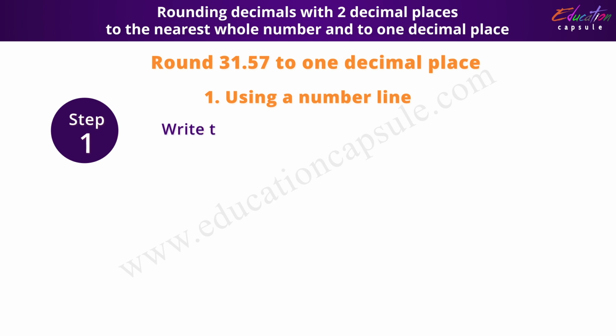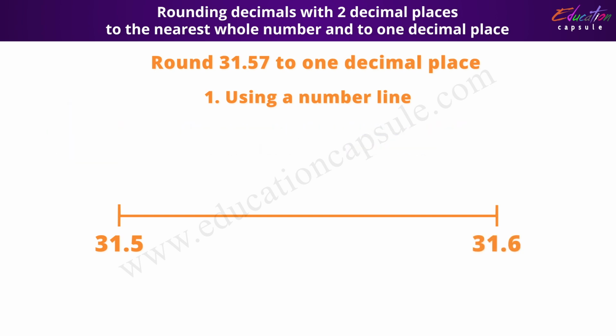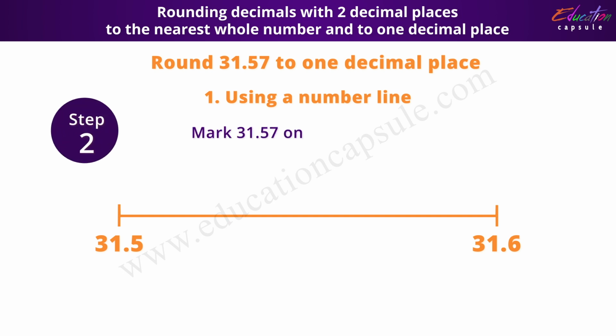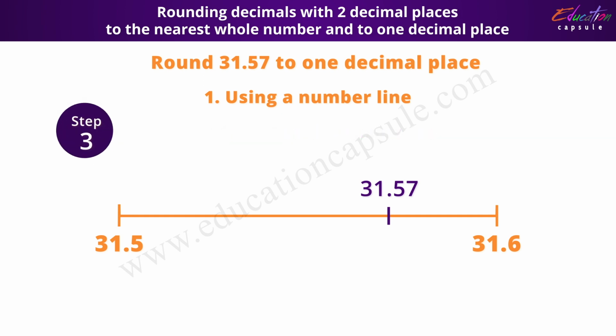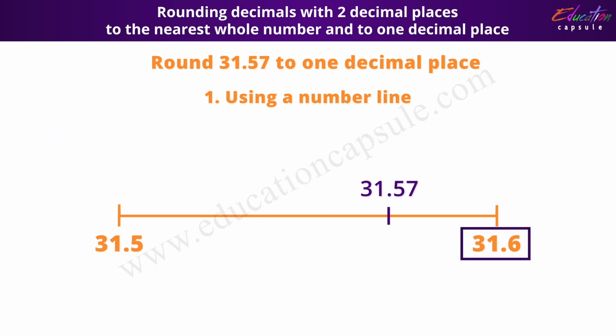Step 1 is write the 2 tenths in between which 31.57 lies on a number line. Those 2 tenths are 31.5 and 31.6 as mentioned here. Step 2 is mark 31.57 on the number line like this. Step 3 is find the tenth which is closest to 31.57. Here it is 31.6. So 31.57 rounded to 1 decimal place is 31.6.